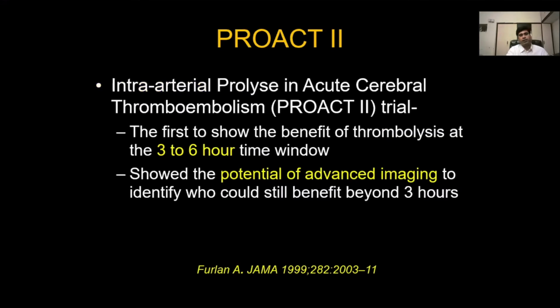Another trial, PROACT, they published in 1999 itself, but people did not have that much trust in this trial because in 1999 the imaging was also not so good, and they were not able to document the clinical benefit in a better way. So they said that up to 6 hours also we tried thrombolysis in recanalised stroke, and they're doing good.